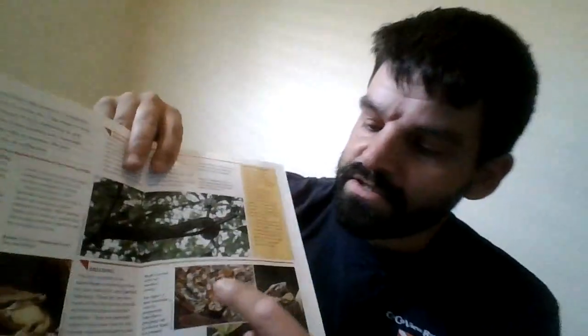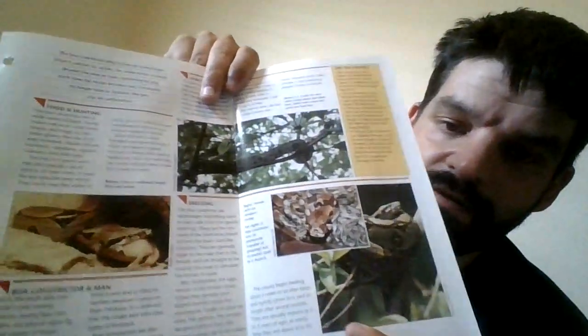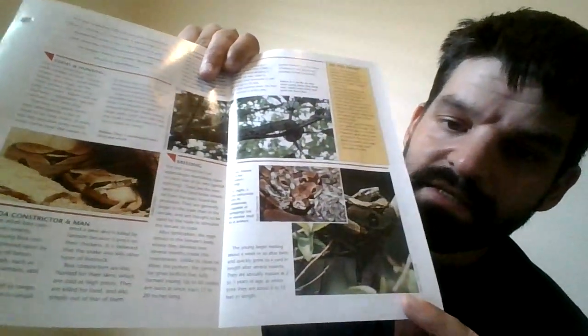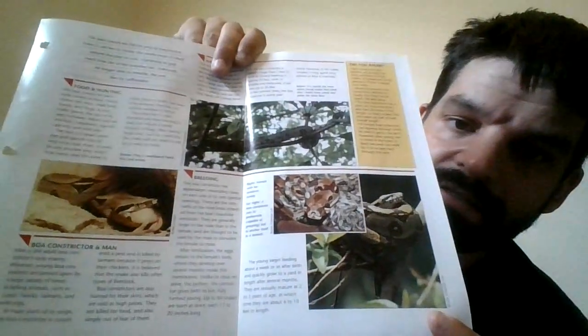Okay, and then we have the female with her newborn young, and then on the far right is the boa constrictor uses its prehensile, capable of grasping, tail to anchor itself to a branch. So this picture right here is the mother with its newborn, and on the right one is showing how their prehensile tail grasps onto trees.